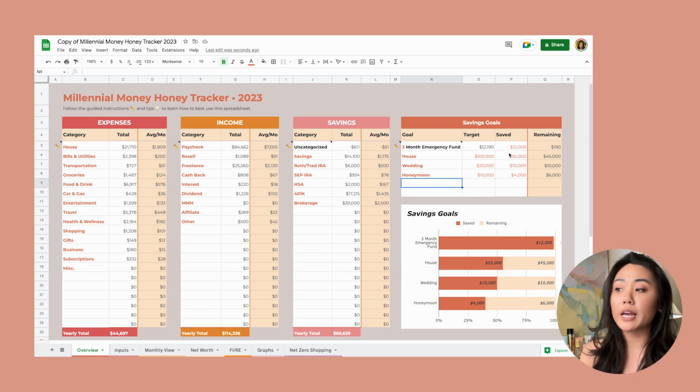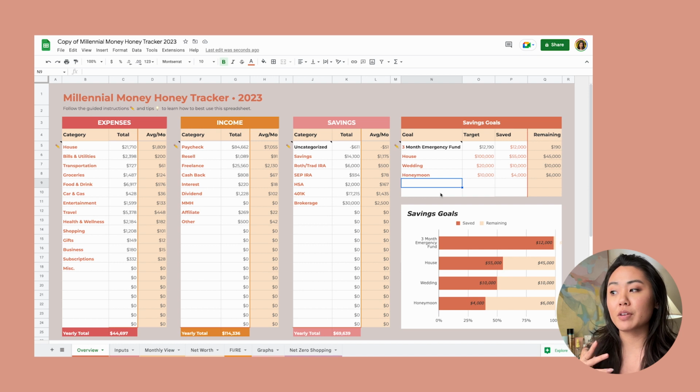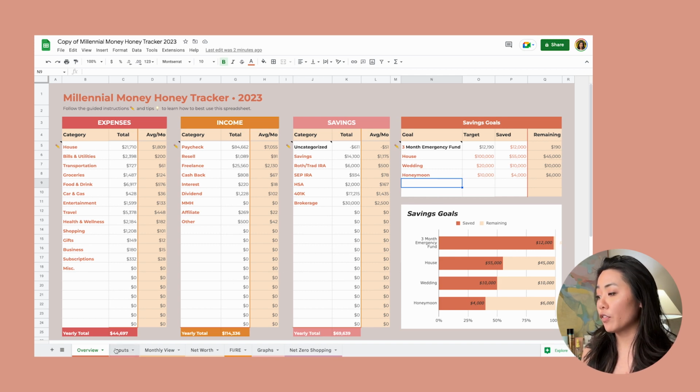But the amount you've saved, you're going to be able to change that since you know sort of your savings categories. I use Wealthfront because you can bucket things in your savings account to see where you are for each of your goals. House, wedding, honeymoon, these are just example things you're saving for. I personally am saving for taxes right now, not any of these things. So that is the overview page.